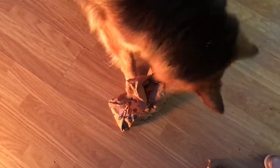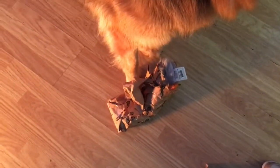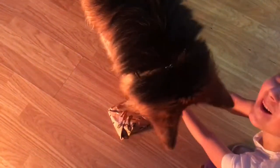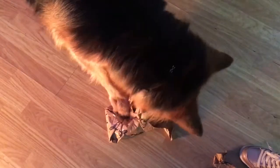What's this? Mia needs more help now. I think she does need a bit of help. She needs a bit of help, darling. I think I should do it for her. Oh, well, I think she can now. You've done it. You've helped her a lot. Look, it's a duck! It's a quack quack! Oh, wow.